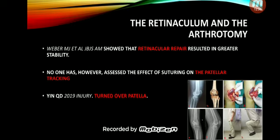The retinaculum and the arthrotomy. Retinacular repair has been proved to improve the stability of the fracture construct or the fixation construct, but no one has ever assessed the role of suturing on patella tracking. It is something that needs to be studied. Another method in 2019 by Yin shows that you simply cut the retinaculum, flip the patella, fix it under vision, get a very good articular construct, then flip it back and repair the retinaculum. Again, long-term results are not known.